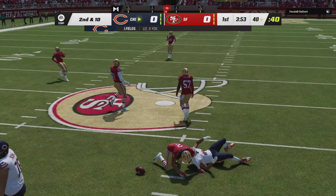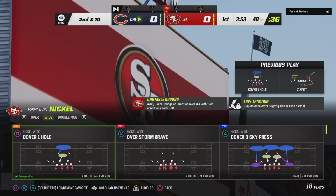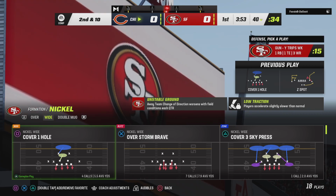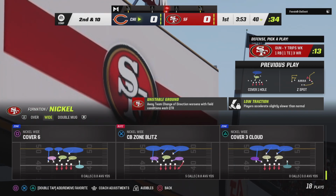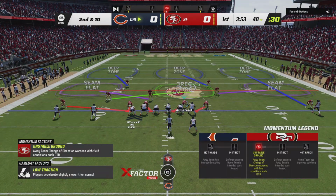And now a throw on first down there, but it's incomplete. No surprise at all. They're looking for the big man early in this one. The only surprise for them, he couldn't hang on to the pass. An incomplete pass on first down. That leads to a second and 10.